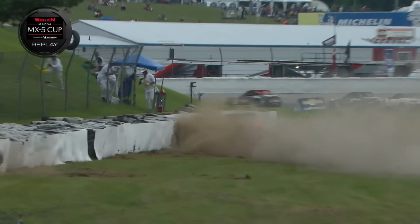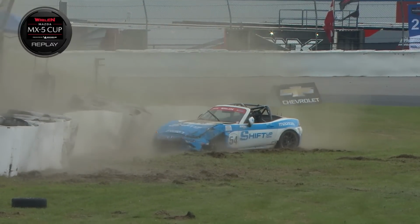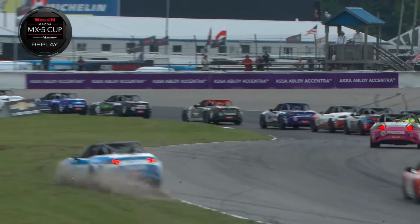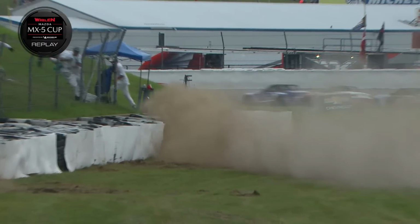Did she get a little bit of help there? Oh my goodness, the wheel was off already. The wheel was off before she tried to turn in to the end of the right-hander at turn 8. That wheel is gone and is actually at a different part of the circuit, held in the boundaries of the circuit by the safety fences there.